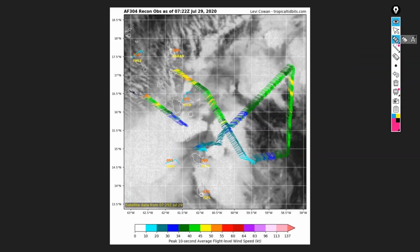So last little thing I want to talk about here, there was just a recon plane in this system not too long ago, I think about a few hours ago, and it has still yet to find a low-level circulation. As you could tell by these, it was trying to make a few passes, didn't really find anything, and got out. There's another plane going in there now. I expect them to find a little bit stronger of a storm, possibly this development of a low-level circulation.